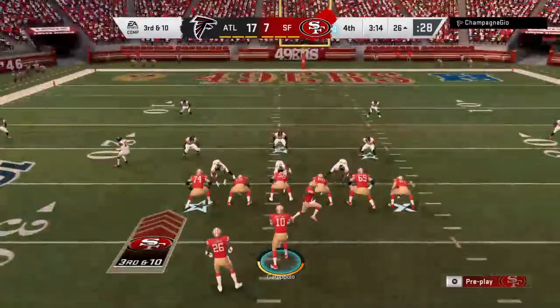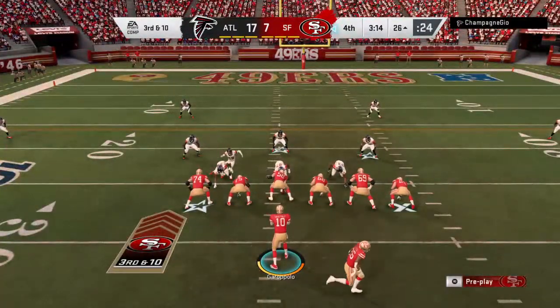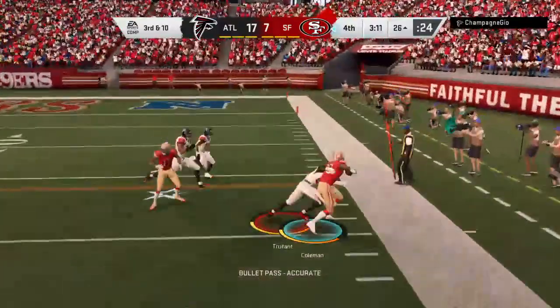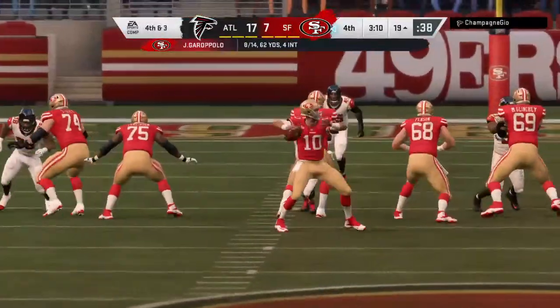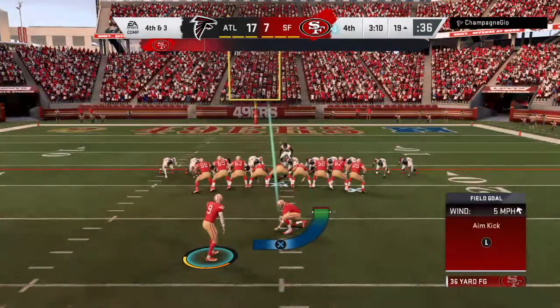Here's 3rd and 10. I would expect to see some pressure here. The pressure drops off as they'll look to throw. This is Coleman with the ground. Give him 7 on the play, and that's going to make it 4th down. He got out of bounds. That's a good thing, but still short of the first.